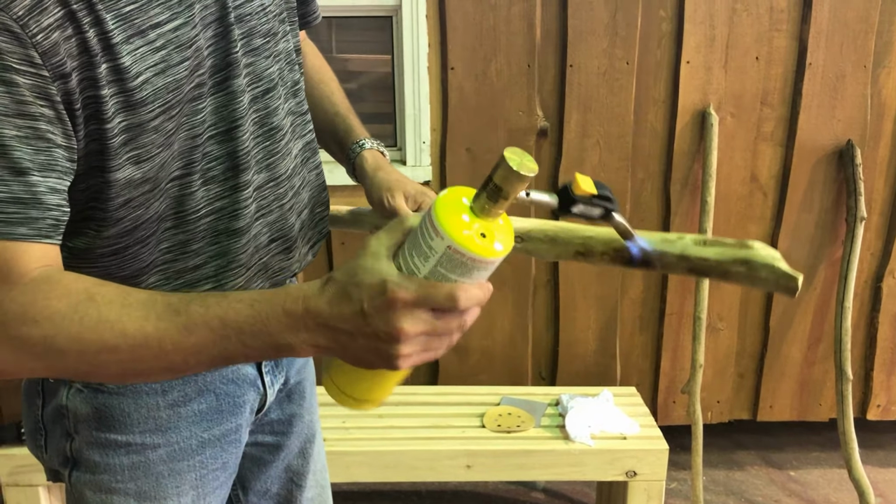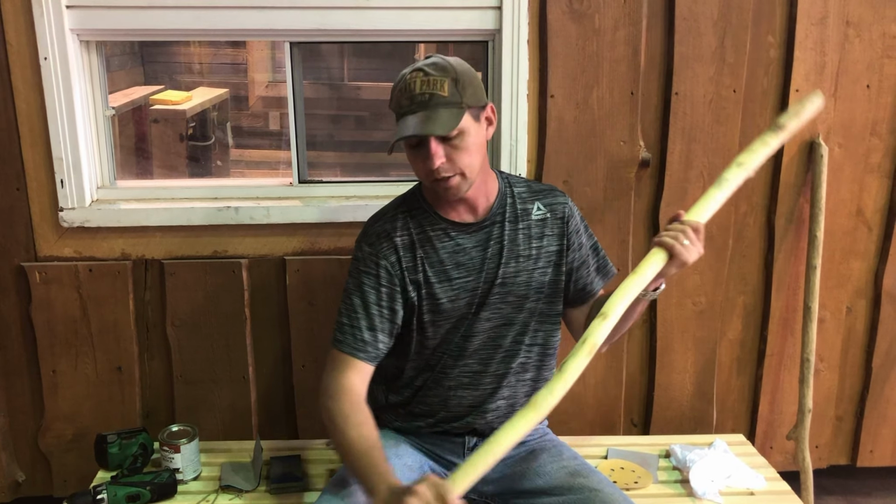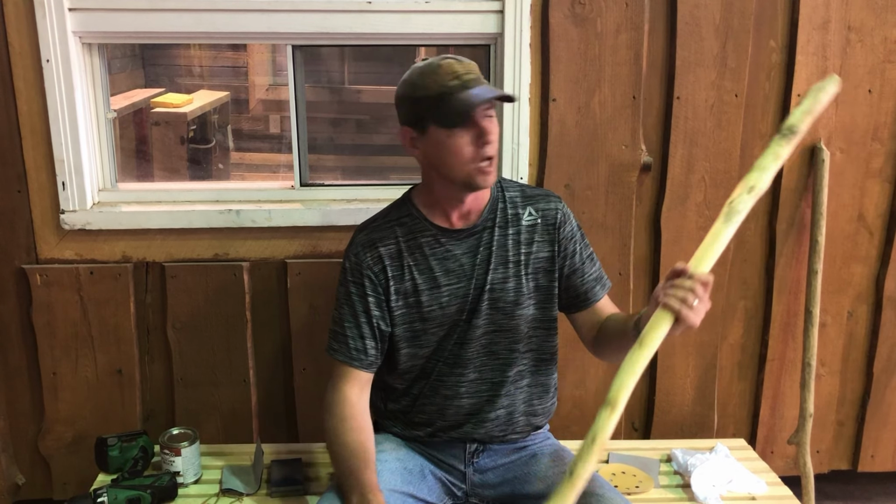So the only other thing that I do to these is I give them a real good coat of this Butcher Block oil and finish from Watco. Now I don't work for Watco and I don't sell their product, but this works really, really well to help seal and waterproof these, okay? It also gives them just a little bit more grip as people are using them for walking sticks.